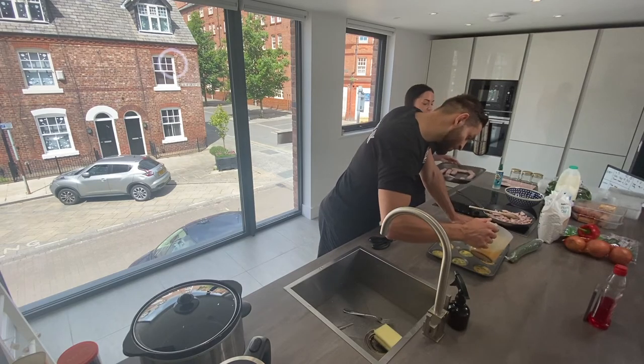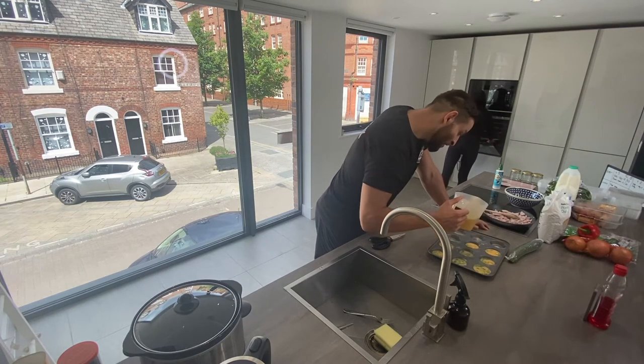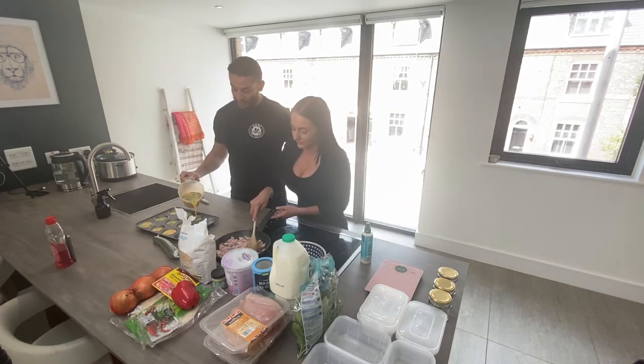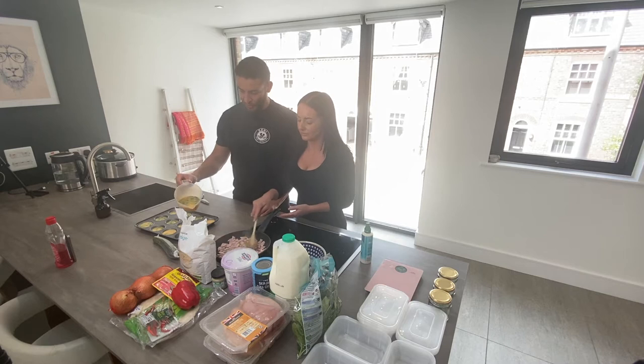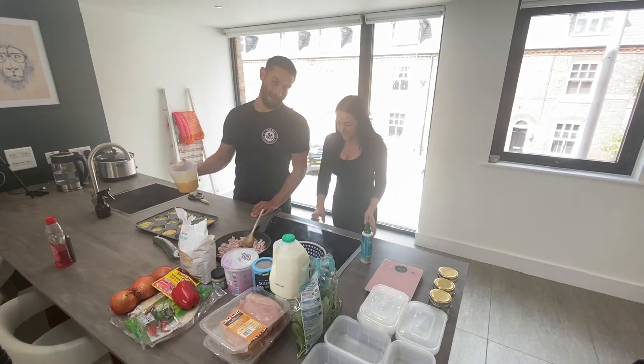I'm going to whack these sausages in because they're nearly about to go in. So guys, it's important that you get the sausages in first, yeah? The sausages probably take one of the longest things to cook, so get your bangers in there. They take about 20, 25 minutes in the oven. So it's important that you get those in. Bangers, get bangers in the oven, yeah? Is that Yorkshire?